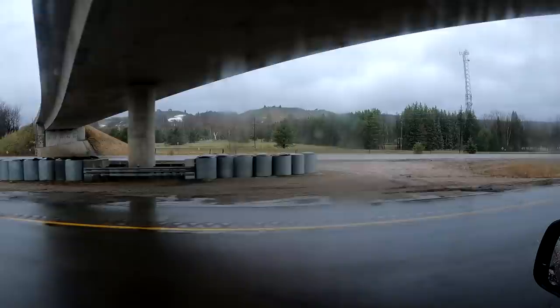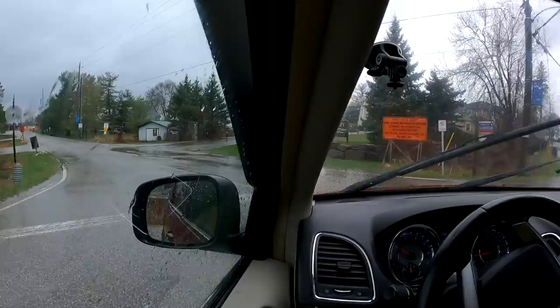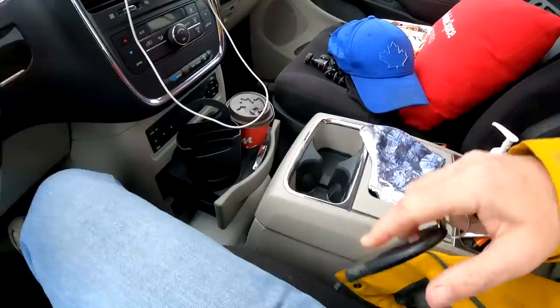We have made it to Port Severn, and we'll just hit up that convenience store and see if they got the Frito-Lays. If they don't, we're doomed. I think we have one more chance to get them after this, and after that, it's going to be no corn chips. They've gotta have them. Come on, Frito-Lays. Let's go. Hat on, mask on. Let's do this.